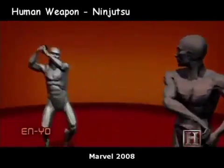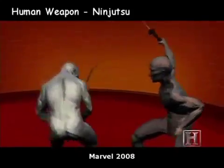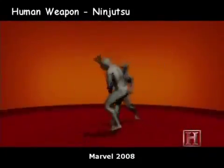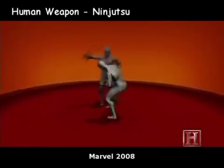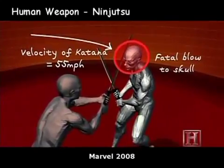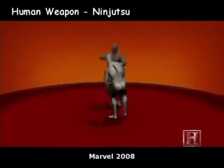Instead of hacking through the limb, the first strike imparts an injury just a few inches below the elbow. The sword's razor-sharp blade easily slices through the soft tissue of the attacker's arm. This opens up his defense and provides the ninja a clean opportunity to deliver the kill stroke, a powerful shot to the top of his head.